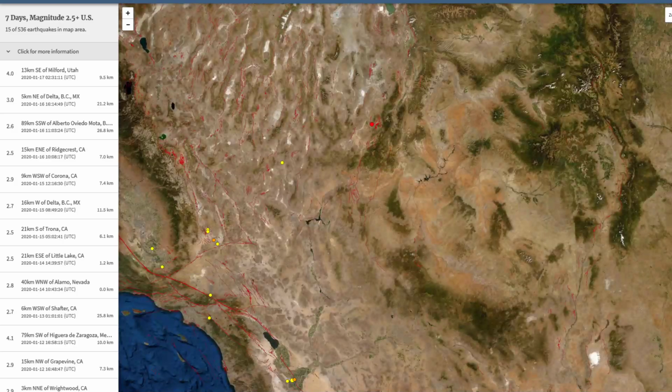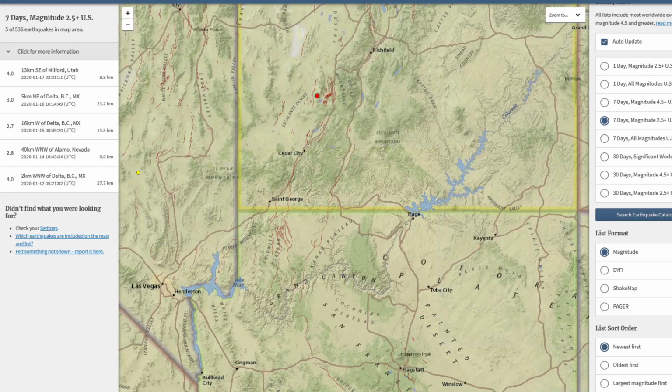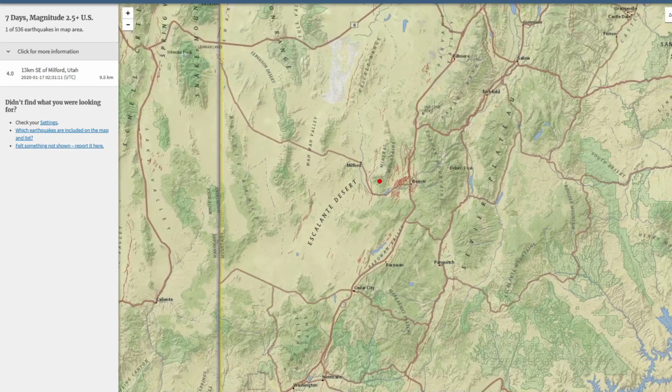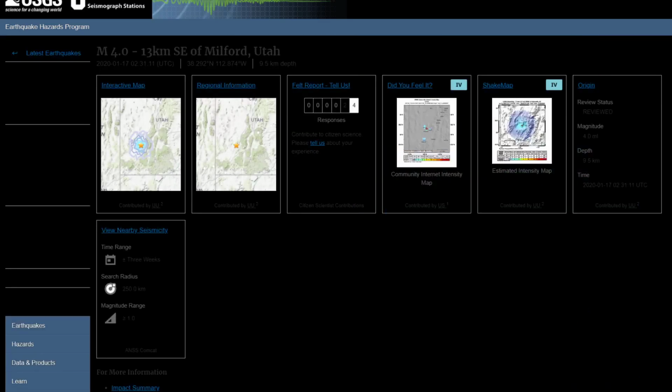I'm going to zoom back in over here to Utah real quick and take a look at the latest updated information on that quake. See if they've done any type of updating, because that's kind of got my curiosity here. Let's see, zoom in here a little bit. What do we got there? Reviewed. Okay, so now it looks like it's been reviewed, and still quite a few folks filling it out there near Milford, Utah.